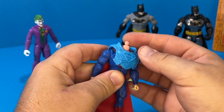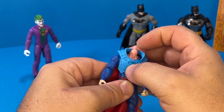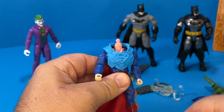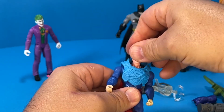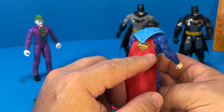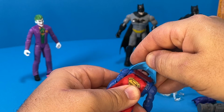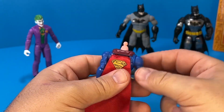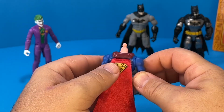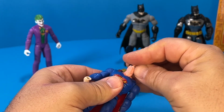And then if we look at Superman here, he's got his shield here, his chest armor. I'm probably not going to be putting that on him because it doesn't really fit on very well, and it doesn't look that great. So I'm probably not going to leave that on him, but that's what it looks like when it's on there, and it looks like it's actually tearing the cape off. So these capes are not on there very good. I think that they're pretty fragile, so I'd be careful putting that on. I'm going to definitely pose him without the cape for sure.